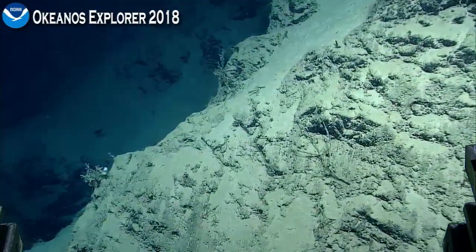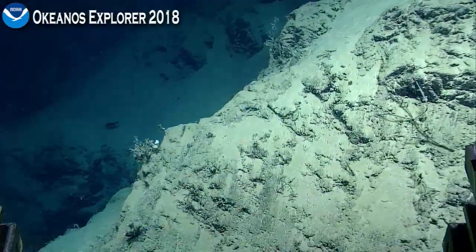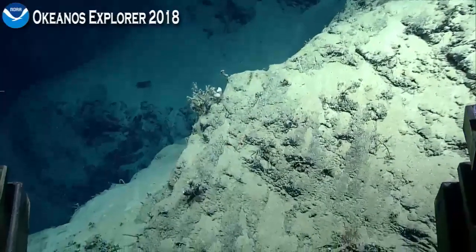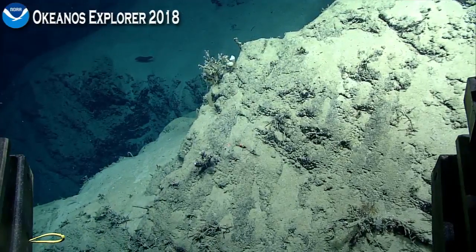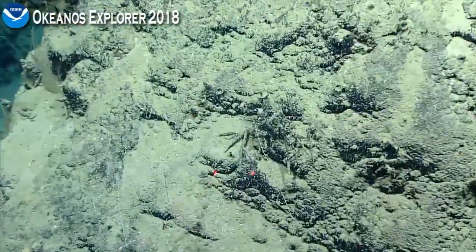There's a fish way back there. Yeah, snap on it. Right down here? Yeah, it's now camouflaged with the background, but it's right in the center. It's right center of your laser. Do a partial video. Branching. It's really small.